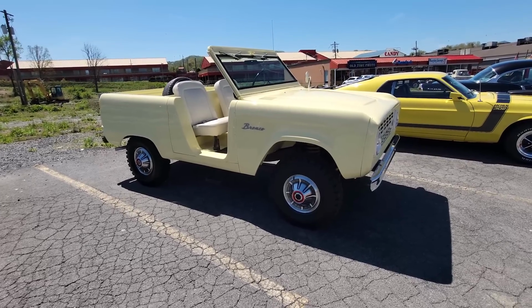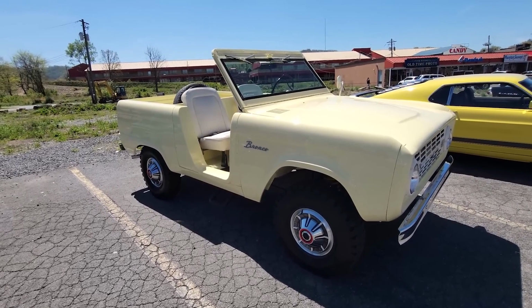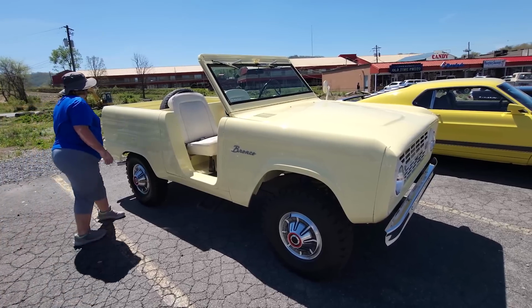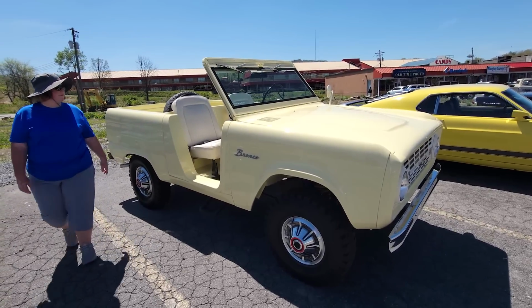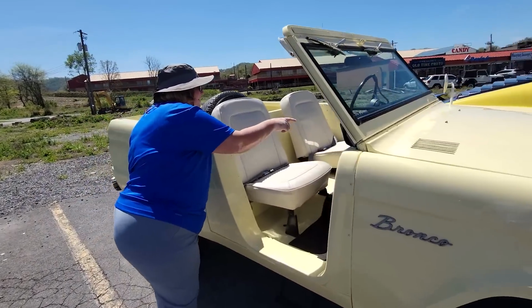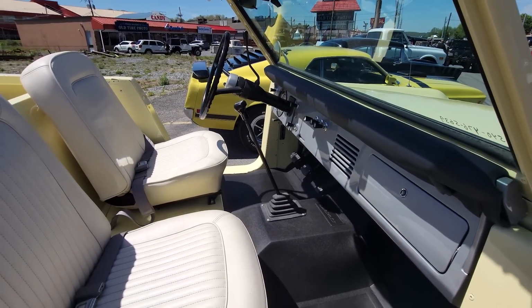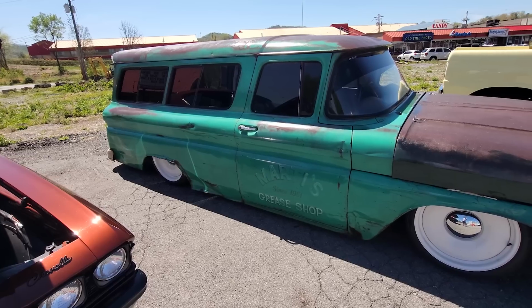Here's one for all those Bronco guys out there. Of course, they're more popular than ever, seeing that Ford has the new Bronco out. What do you think about that one? It's cool. Look at that. Yeah, it's got the old levers for the air conditioning and heat and that, yeah.